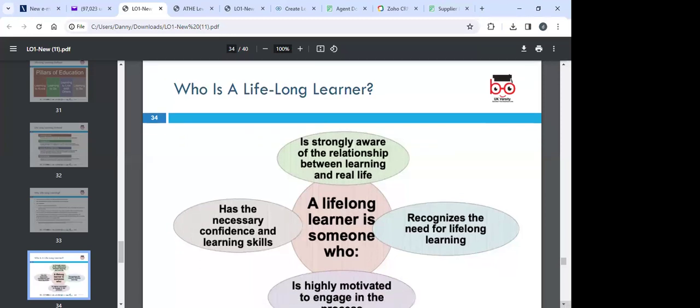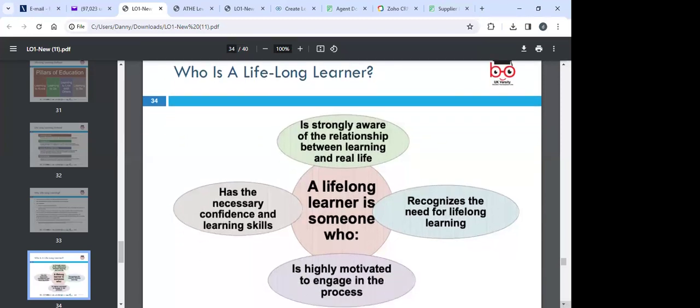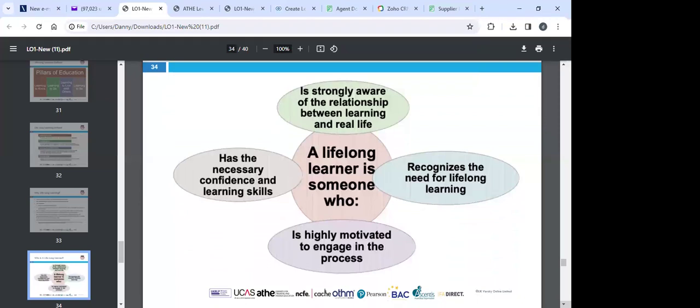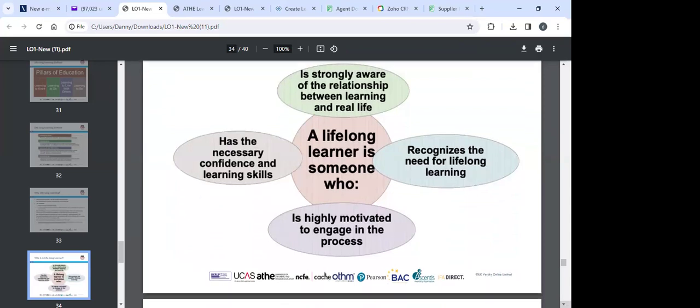Who is a lifelong learner? Someone strongly aware of the relationship between learning and real life, who has the necessary confidence and learning skills. A lifelong learner is someone who is highly motivated to engage in the process and recognizes the need for lifelong learning. Okay.